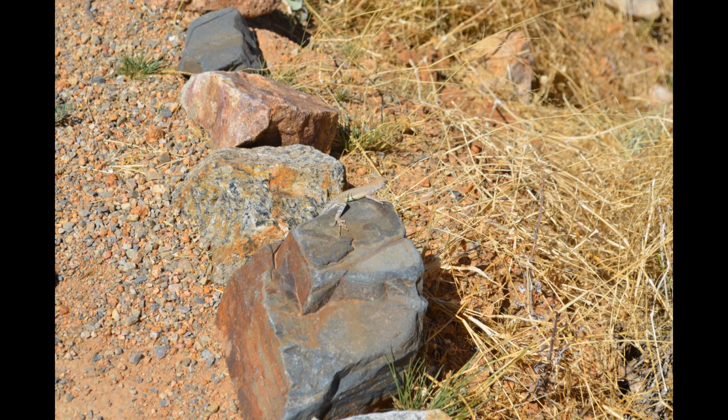Couldn't get over the long toes. Surely must have hampered running. These lizards eat insects and live to be about 3 years old.